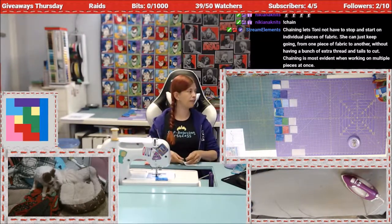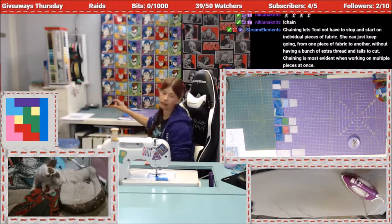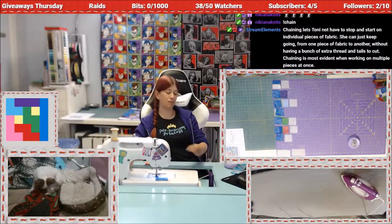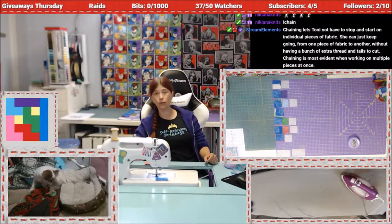Take out my pins. Now remember, I talk about this every week: do as I say, not as I do. Please do not sew over your pins. It is a horrible, horrible habit that I have developed. Do not sew over your pins. You could damage the machine, you could break your needle, and the pieces can go at your face. It's not a good habit that I do, but I still do it, and I'm not gonna break myself of the habit.